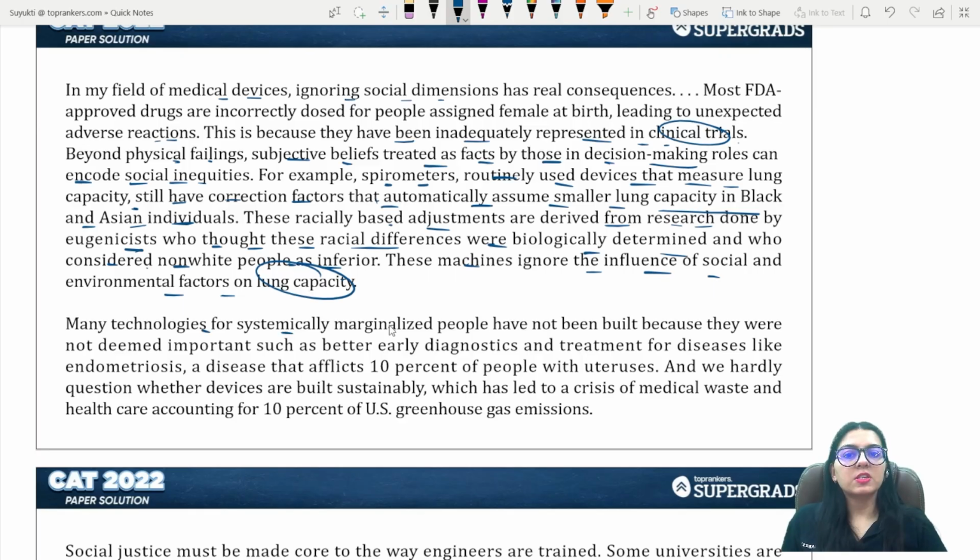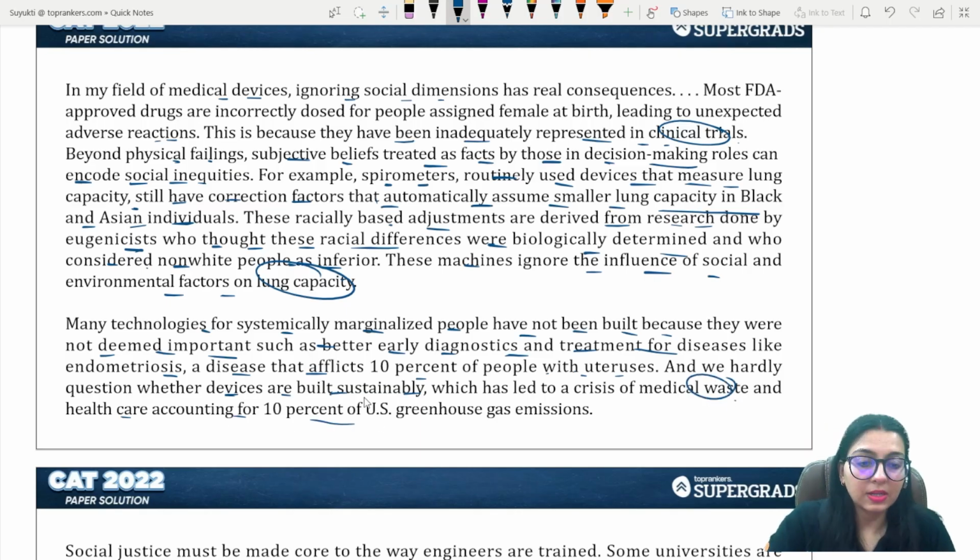Many technologies for systematically marginalized people have not been built because they were not deemed important, such as better early diagnosis and treatment of diseases like endometriosis, a disease that afflicts 10% of the people with uteruses. So many technologies have also systematically marginalized people. So they're like, okay, this is not built for you, this is probably built for you. That's how it is. For example, they have talked about endometriosis, and we hardly question whether devices are built sustainably, which has led to a crisis in medical waste, with healthcare accounting for 10% of US greenhouse emissions, which has actually had very damaging results so far.